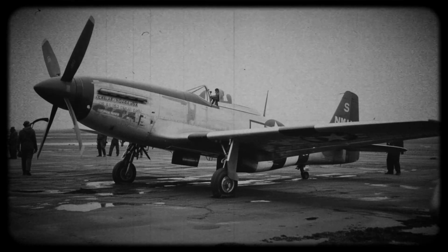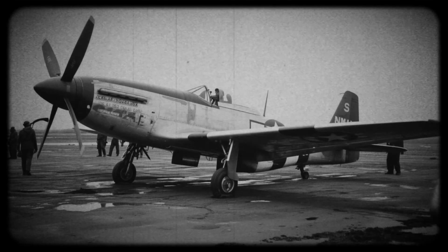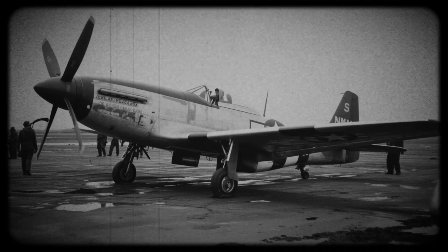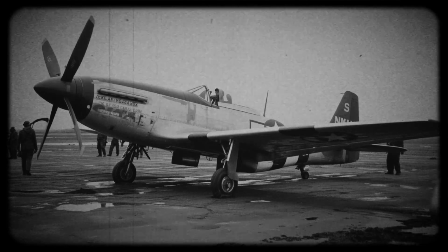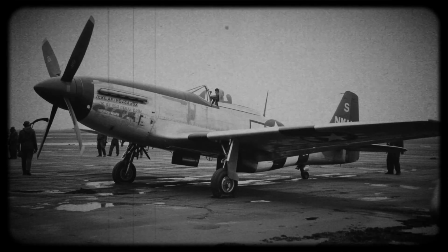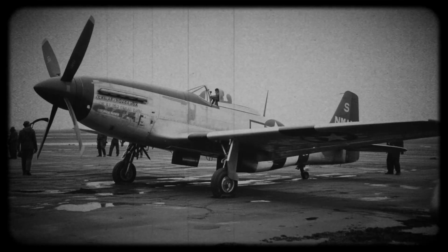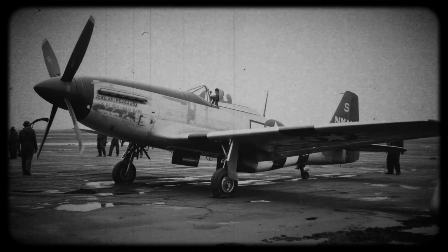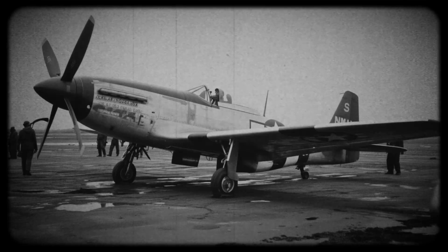Its range, visibility, and aerodynamics were unmatched, so they took a bold gamble. They would fit it with a Rolls-Royce Merlin 61, the same two-stage supercharged engine that powered their Spitfire Mark 9. In the autumn of 1942, the converted prototype, known as the Mustang X, flew for the first time over Hucknall Aerodrome. It wasn't just good, it was magnificent.